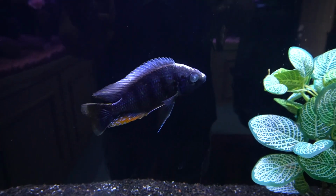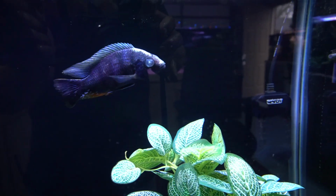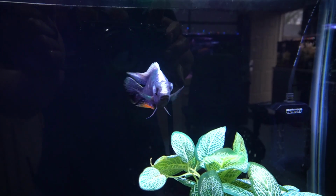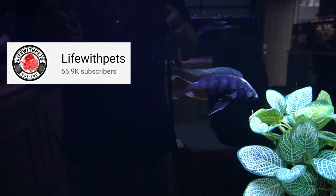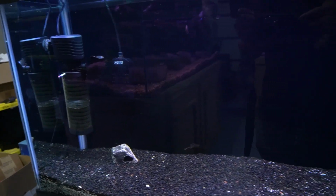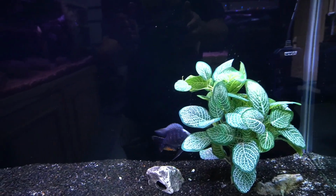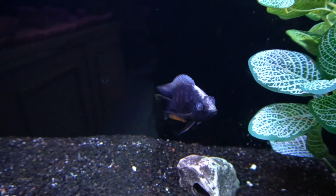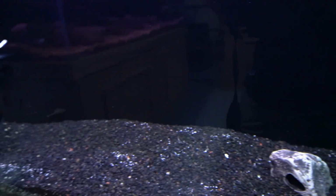If I do get more fish in, I'll probably use a divider in this tank. And I've got one of those Life with Pets 55-gallon dividers. So I'd split this tank up and then use it as a quarantine tank. That way he could just stay in a little bit more room, and then when the other fish come out of quarantine, I'll go ahead and remove the divider so he has more room to hang out. There are a couple plecos in this tank.